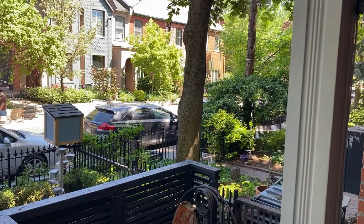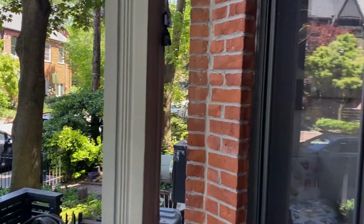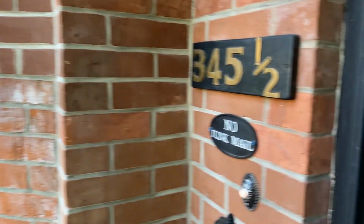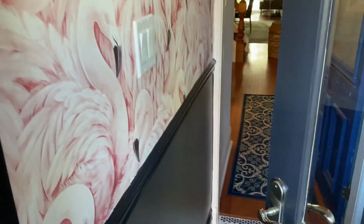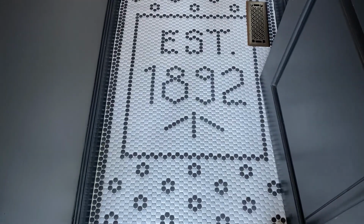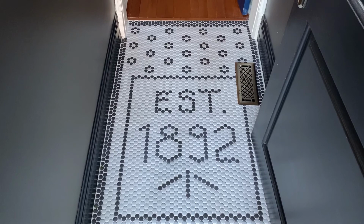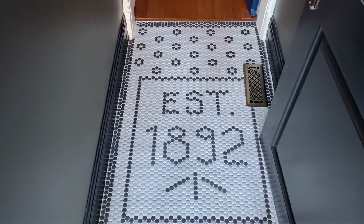Wellesley Street East is one of the prime streets in Cabbagetown. So come on in, let's take a look at 345 and a half Wellesley Street East. And the first thing you see as you walk in is this wonderful tile that says the building was built in 1892.